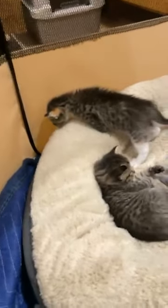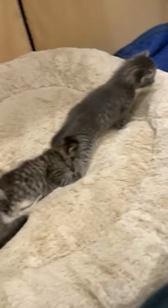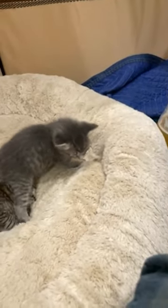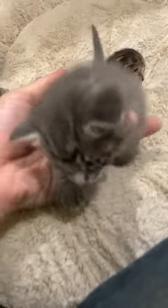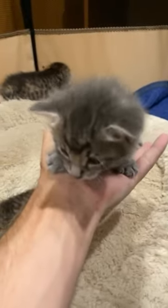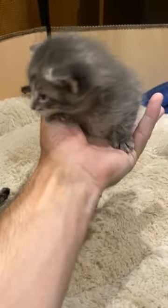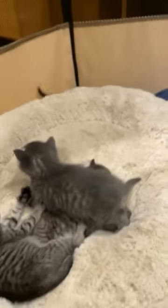Snoo, where are you going, though? Snoo's always trying to break off and, like, do her own thing. She's an independent woman. Snoo.